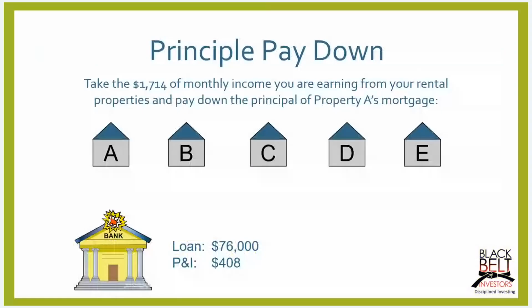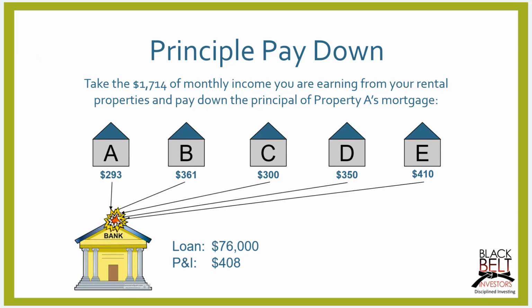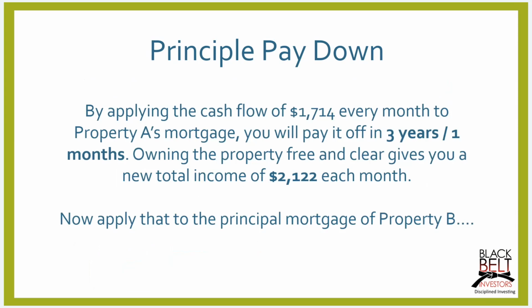So we take that $1,700 monthly net income. Instead of spending it on something, we're going to attack Bank of America over here because they have a mortgage against our property for $76,000, and we want to eliminate that mortgage and that mortgage payment each and every month. So each property is producing this on the net side. We total it up. We make an additional principal payment on top of the $408 per month. And you know what that does? By applying that $1,714 a month, you are going to pay off that 30-year mortgage in 3 years and 1 month.